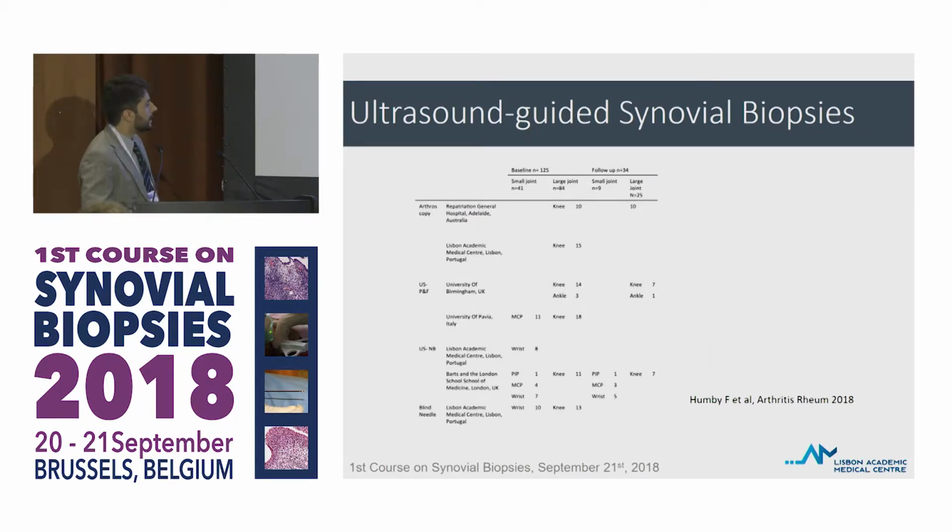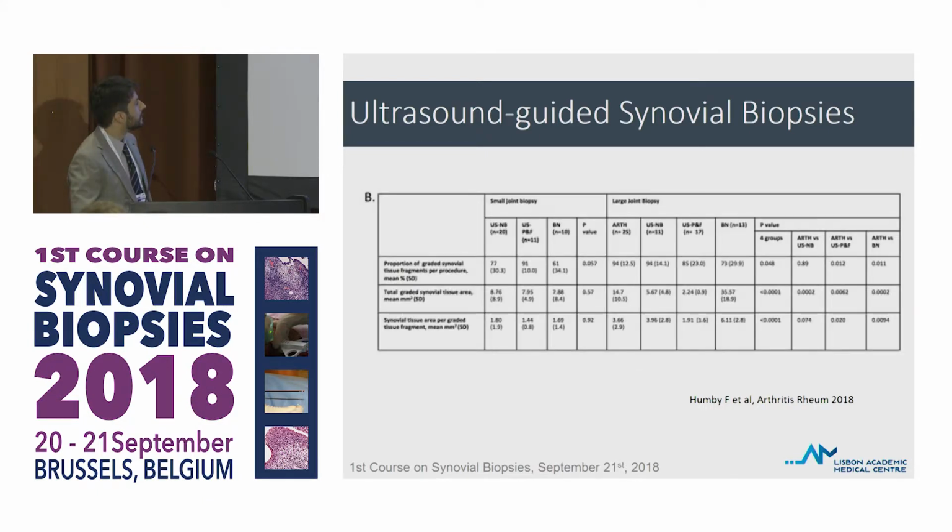And this was also an important review, already previously cited by Francis Amby, that compared the four techniques that I mentioned. And we contributed with the Parker-Pearson, with knees mostly, and also ultrasound-guided and also arthroscopy. And the same trend: when we are looking at knees, ultrasound-guided, the quality also seems better, with the percentage of gradable biopsies in different centers, which is important.